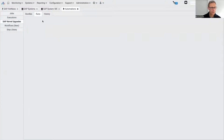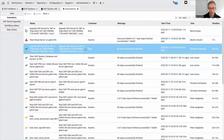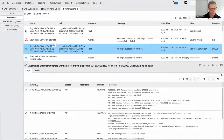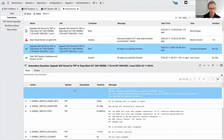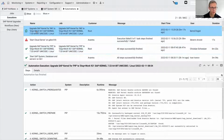While this is going, let us have a look at previous executions here. Here's the one which is currently running. And here you see one of the previous upgrades. So we've upgraded a system called PIP. And this is how it looks like, right? We can as well here look at the details. This is how it looks like when the kernel upgrade is finished. Well, this is already running. So you can really use this at scale, right?